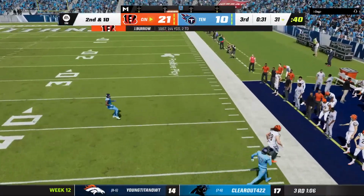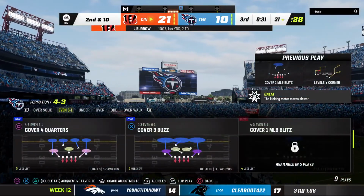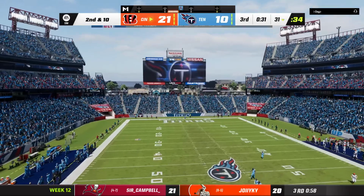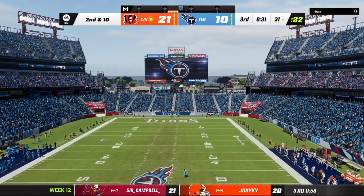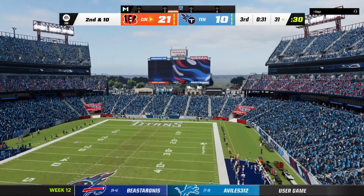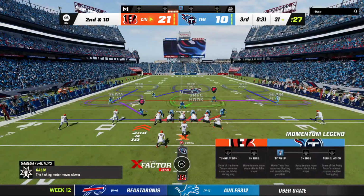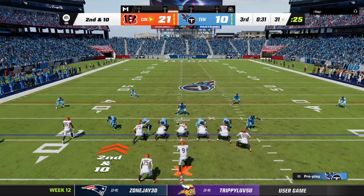The throwing to start the drive, but that one incomplete. We know he has a lot of confidence in his arm and likes to force it downfield, but the coverage was tight there. Fortunate that wasn't picked off. On one, ready? 2nd and 10 coming up here in Nashville. 3rd quarter action.